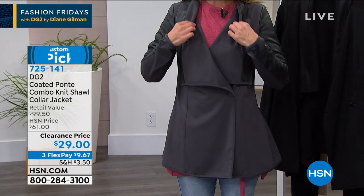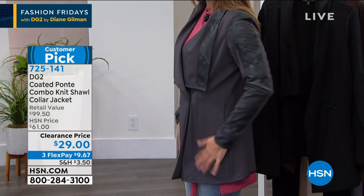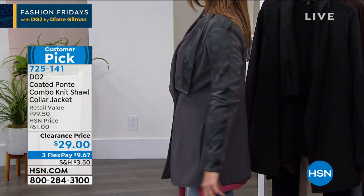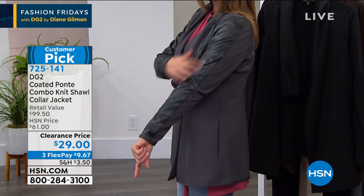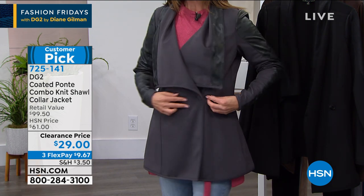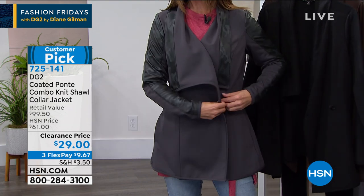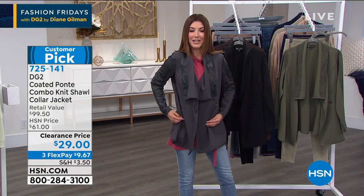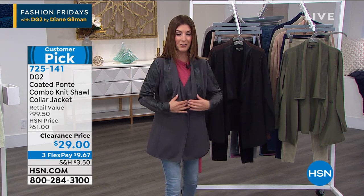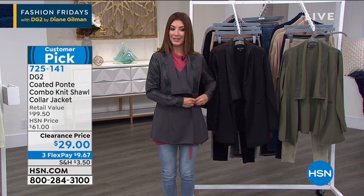It's only $29. It's this beautiful ponte knit that's very smooth. It's very slimming. It's got big pockets here. It's got a nice tunic length. It's got this really cool, fun detail on the sleeve. Every color kind of has a different trim, and you can button it or you can wear it open or closed. So lots of fun ways to wear it, but I love everything about it. It's really cute, and it's only $29. Final quantity, so you got to jump in early if you want to reserve one of those for yourself, but I really, really think you're going to love that.